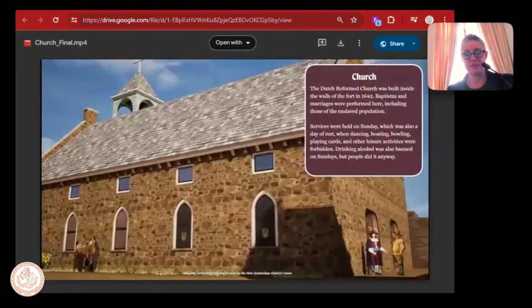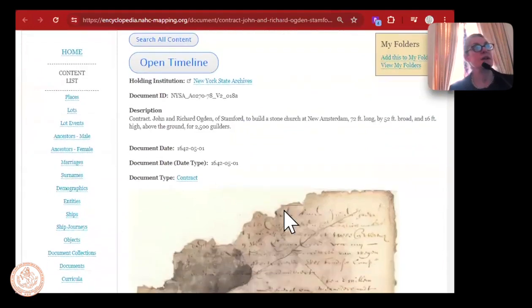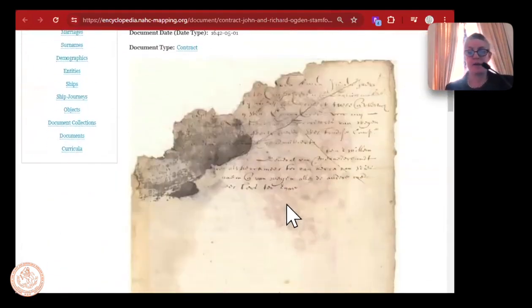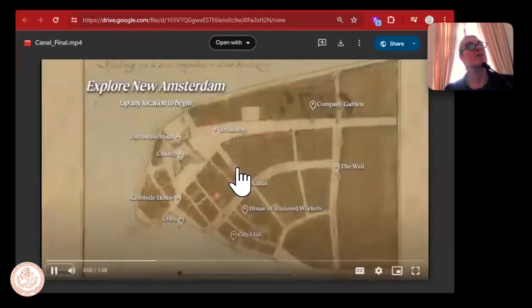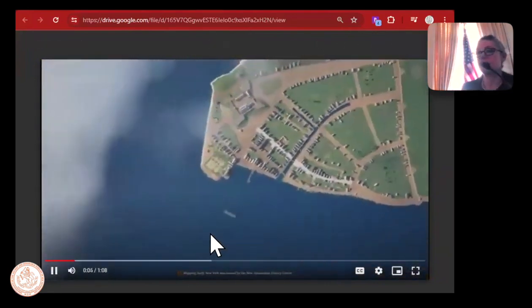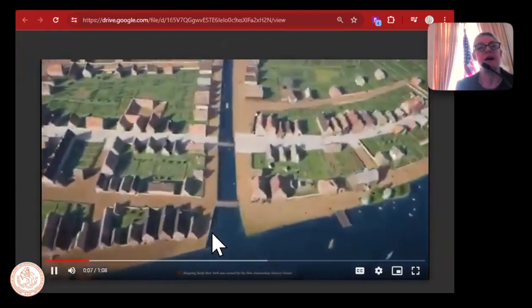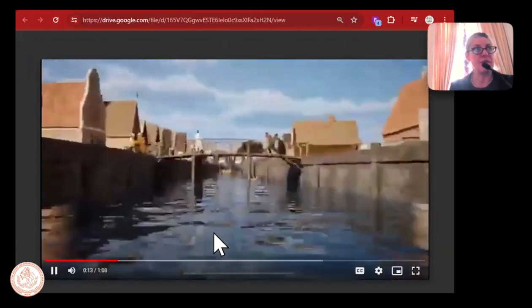researched this using, of course, our own tools, and found the contract of John and Richard Ogden of Stamford, Connecticut, to build that stone church here. So the ability to use the document collection to help enhance the model made things really rich as this exchange of ideas between the staff at New York Historical, the staff at the New Netherland Research Center, and our group happened.